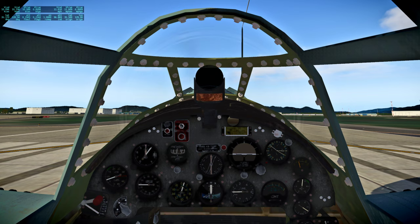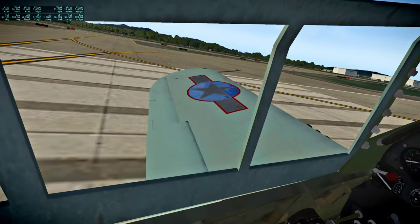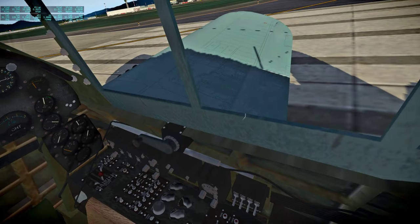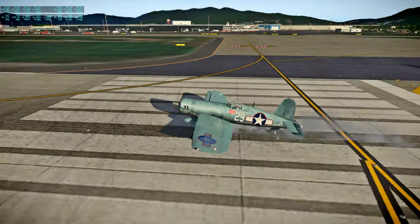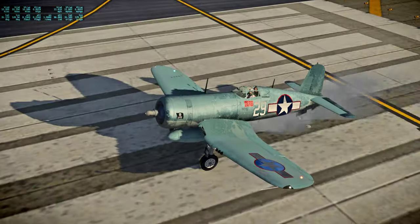For this flight I'm going from Busan in South Korea to Nagasaki in Japan in the F4U-1 Corsair. It did give me a warning initially and the texture on the wing definitely does not look right. I thought it was supposed to be a deeper blue, but well, we'll see. I mean, I want to fly an F4 Corsair and this is the only one I've got right now. So we'll make do.